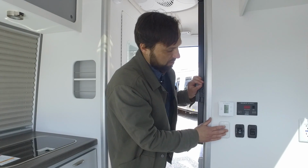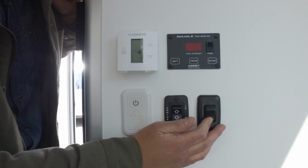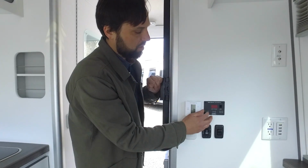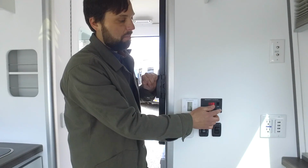This is lighting control. This switch here is for your exterior porch light that is in the back of the trailer. Then you have your Sea Level 2 tank monitoring system that you can see how much battery juice and voltage you have, freshwater, and black waste.